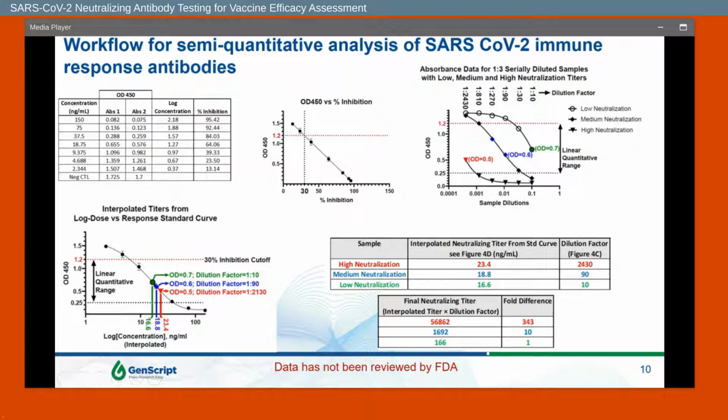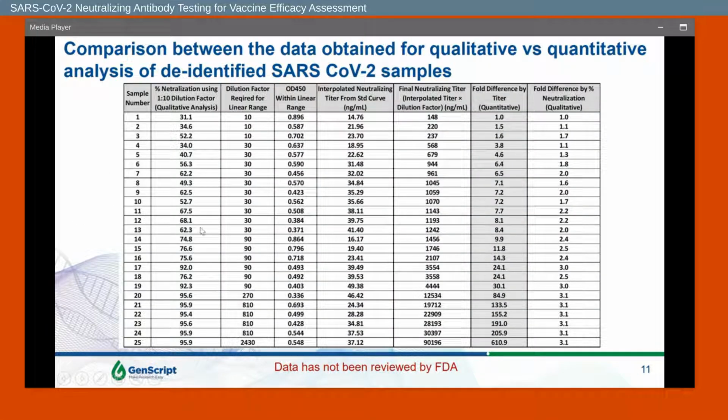The cPass test is amenable to semi-quantitative analysis. We have produced a RUO, a research use only protocol that can be used to assess the titer levels of neutralizing antibodies. It all relates to producing a standard curve with a standard that we provide. Then the unknown samples are related to the standard curve to get titer values. By multiplying the titer values by the dilution factor used for the sample, you can get a final neutralizing antibody titer.